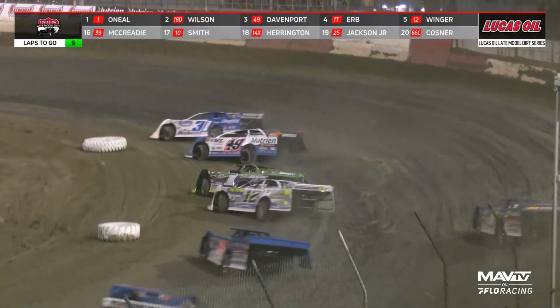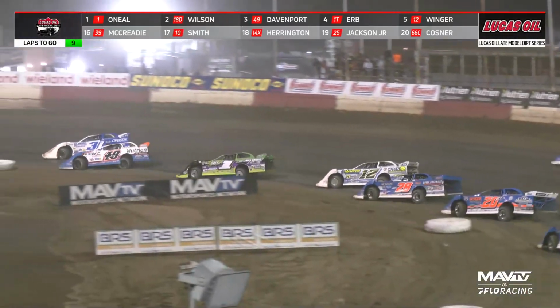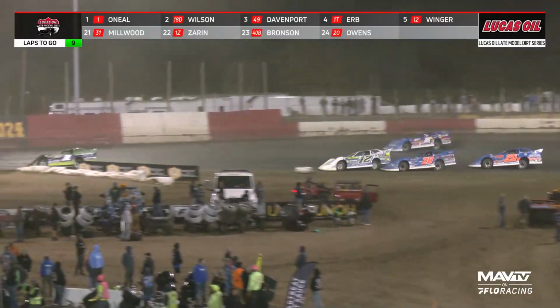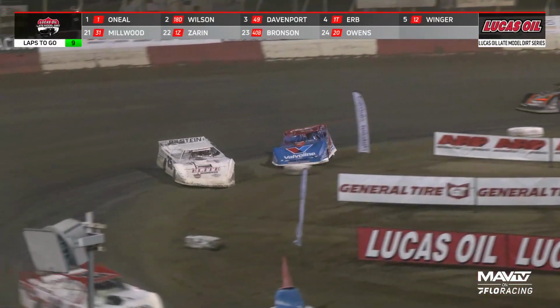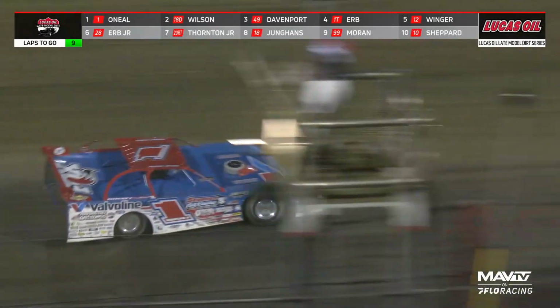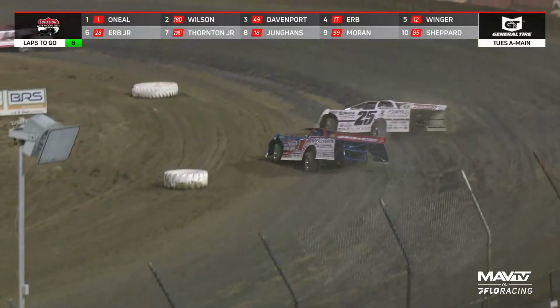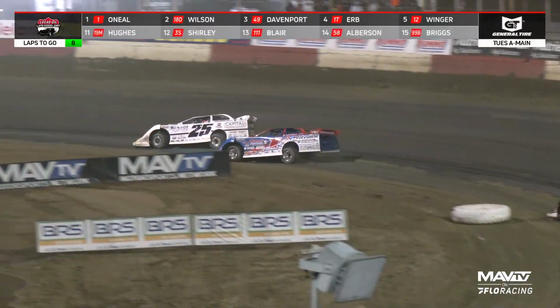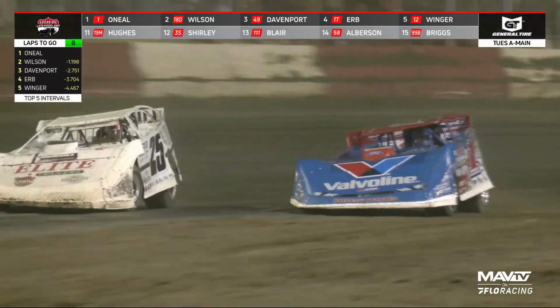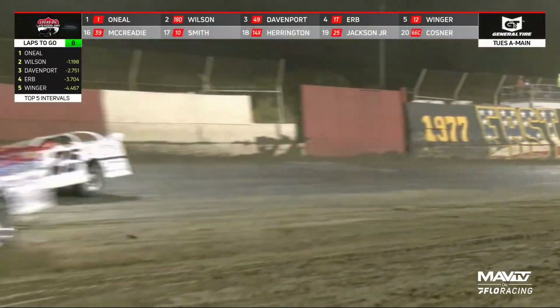James, I tell you what, 1.5. Dalton Wilson's closing in. It was a 2.6 second advantage at its peak. 1.5 seconds the last time by, and I think it's going to be closer this time by as Wilson's coming on the bottom. And Tony Jackson Jr. now right in the line of O'Neal. It is 1.1. He cut 4/10 of a second. O'Neal has got to get around Tony Jackson Jr. right now, doesn't he, Dale? There he goes, right there. Yeah, he cleared him.